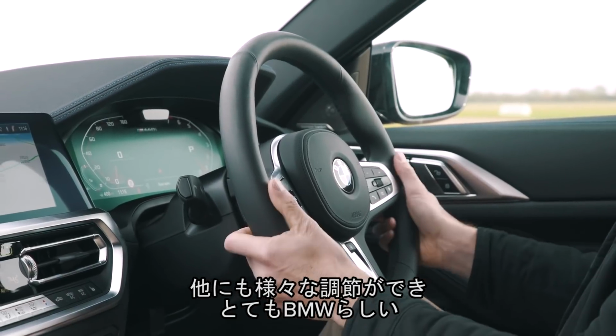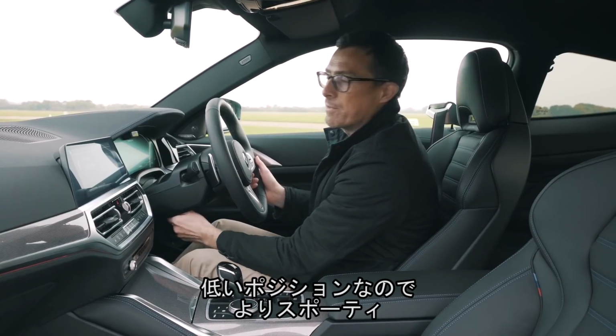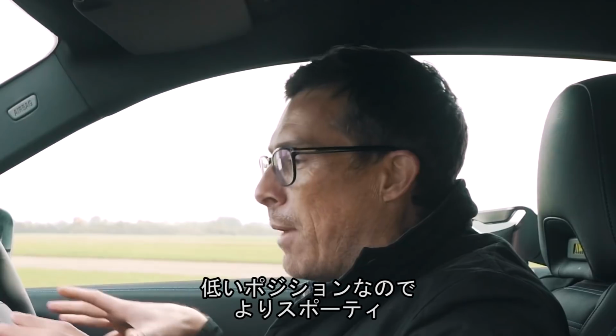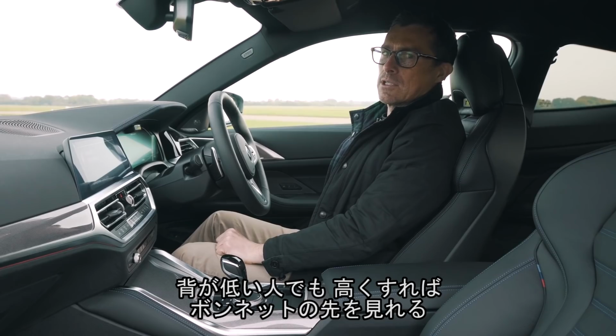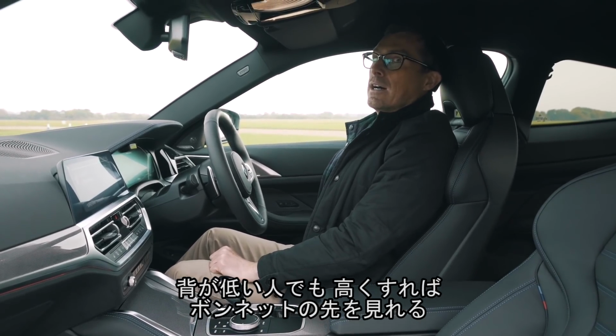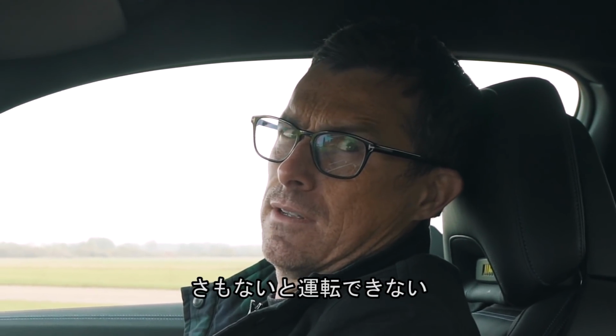And the driving position is very BMW-y, which means that you're quite low down, but it feels nice and sporty. Though if you're short, you can always jack it up so you can see over the bonnet if you need to, which of course you will need to do if you're driving, right?